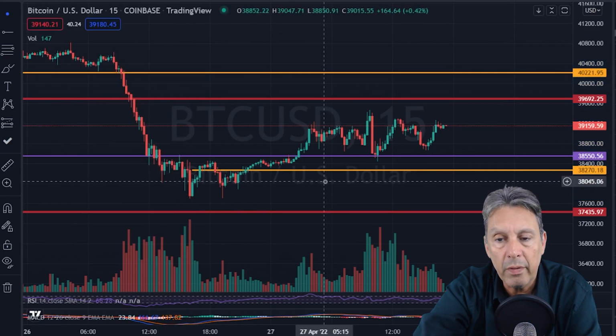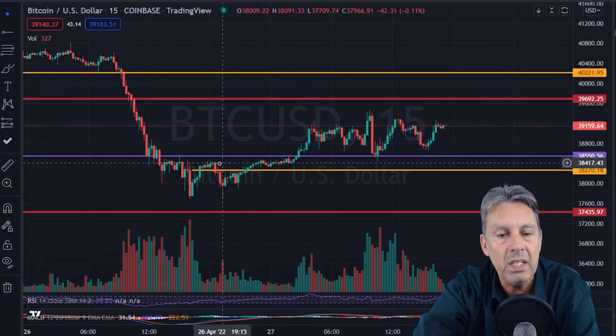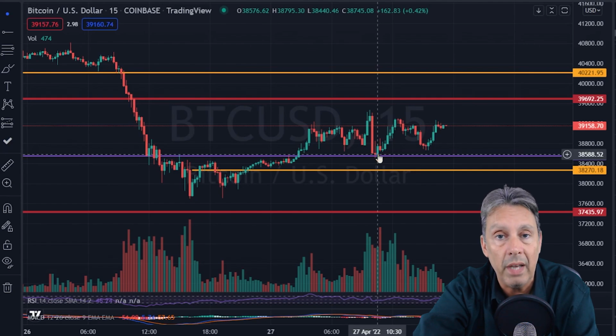There's a purple line of support at $38,550. So around $38,500 is an important short-term line of support. It seems like this line is holding. We did dip below it a little bit, but we got back above it today and retested it, and it has held. So hopefully this line will hold. It's too soon to tell. We haven't gotten enough information to figure out what direction we're going in, but in the meantime, it's a positive sign that we're holding this line.